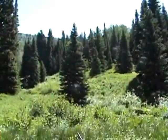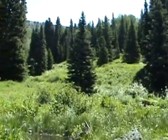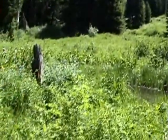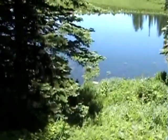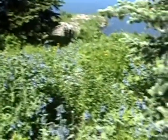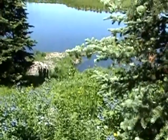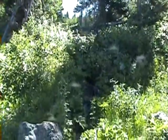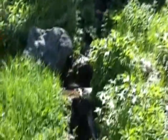This is one of the back feeder creeks that comes down through here and ends up right down near the old beaver lodge. This creek comes out down here near the old beaver lodge. Here you can see where that little feeder creek comes out.